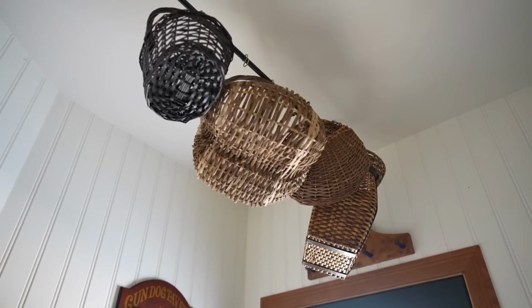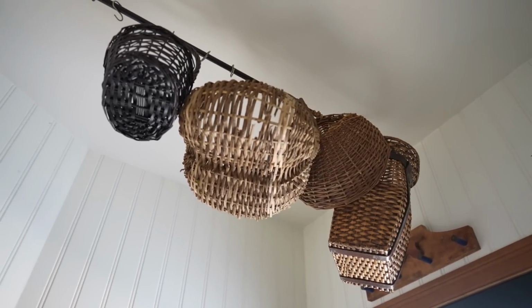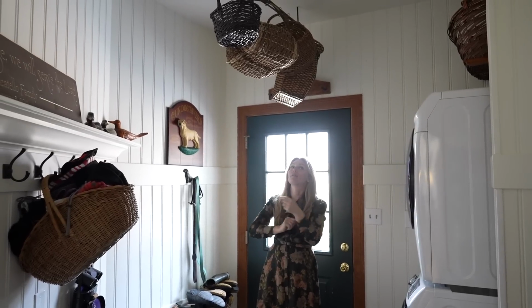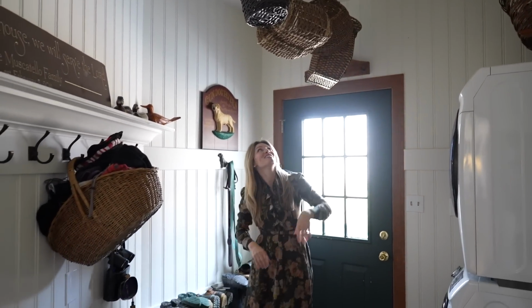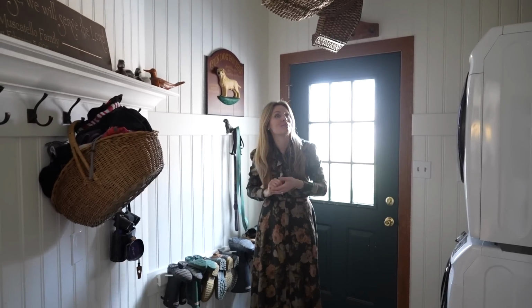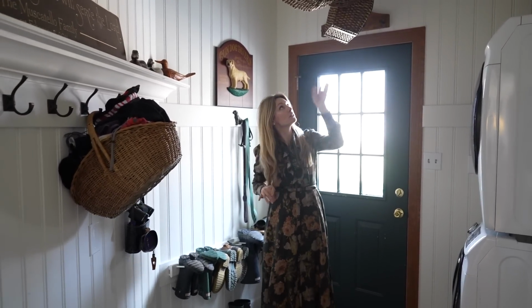I'm always having my baskets stacked up against the wall, so we put them up here, and my husband loves when he bumps his head against them. It's like his favorite thing in the world. So sometimes I have lots of things hanging out of them too, and he does not like that either. So those are nice and clean right now.